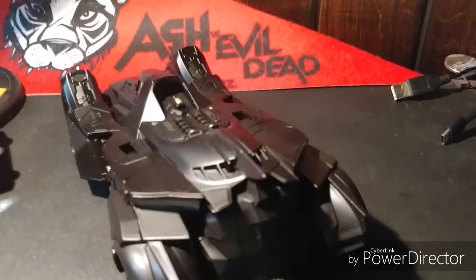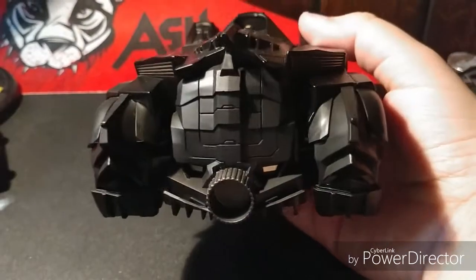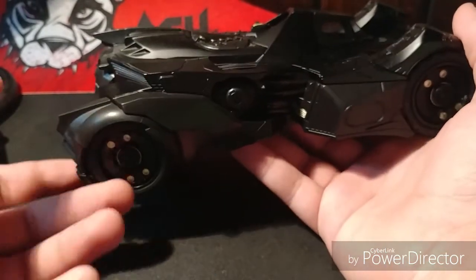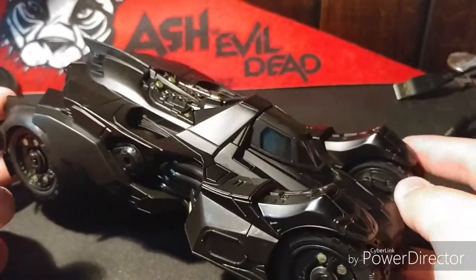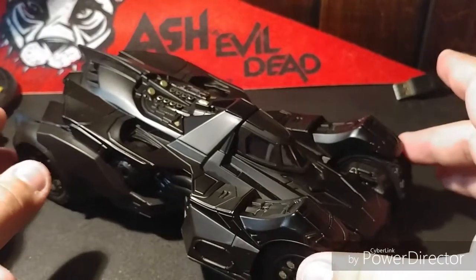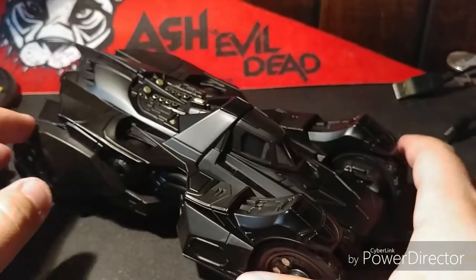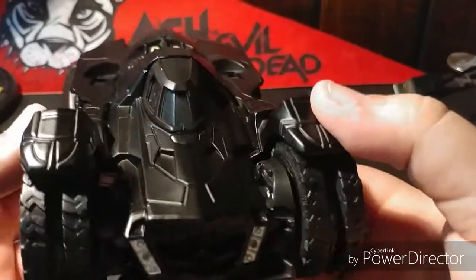But other than that, Arkham Knight's a great game, and the Batmobile always made sense to me. He's going up against tanks. Batman's not going to take down a tank with his fists. But I want to say, the mold on this diecast is gorgeous. It might not be 100% accurate to the game. It's missing little things over here, and it's not this blackish color. In the game, it's a little bit lighter, with more of a metallic look, and I believe it's a little more scuffed up here and there. But other than that, this is by far one of my favorite Batmobiles.